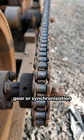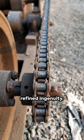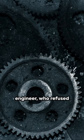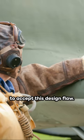Enter the interrupter gear, or synchronization gear, an epitome of refined ingenuity. Behind this ingenious device was Anthony Fokker, a Dutch engineer, who refused to accept this design flaw.